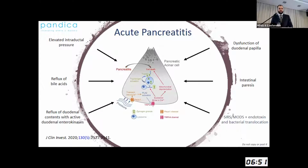Good day. I really appreciate an opportunity to present on the new method we propose for treatment of acute pancreatitis, and then an exploratory study we initiated to evaluate its potential effectiveness.